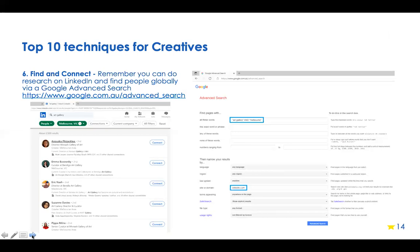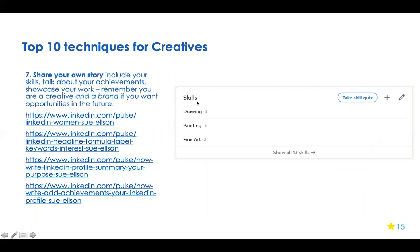Now, the seventh tip is to share your own story. Are you tired of every time you meet someone saying how you became an artist and what you do and where your background was and so on? Wouldn't it be nice to say, why don't we connect on LinkedIn and let them read it all later? Because it becomes tiresome to tell that story over and over again. You kind of hear your own voice.